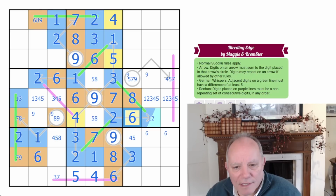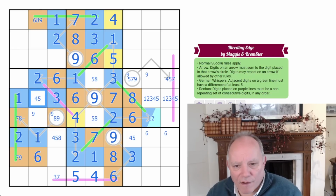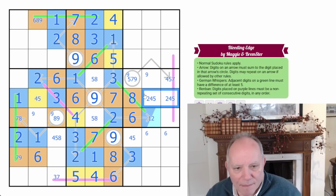And I can turn that 6 into orange maybe, leave you 4 and 5 for the yellows. Right, now we got 2 there. So this is a 3 on the Renban. That's got to be right. That's now a 1. That is not a Renban though. That is 4 or 5. My colour for 4 or 5 is yellow, weirdly. I don't think I've ever quite used exactly this colour scheme before.